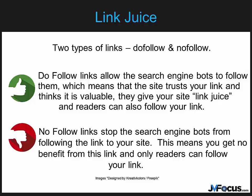No-follow links stop the search engine bots from following the link to your site. This means you get no benefit from this link and only readers can follow your link. The URL link back to your site will have a tag rel equals nofollow. This tag was created to stop spam. When posting on other blogs and/or sites to create backlinks, check to see if other links on the site are set to nofollow. There are extensions and add-ons for browsers that can allow you to check links, for example, Chrome extension nofollow or Firefox add-on no-do-follow.